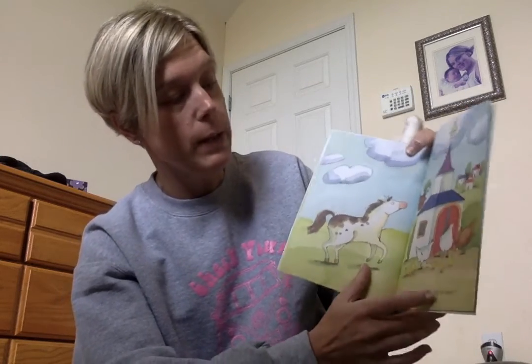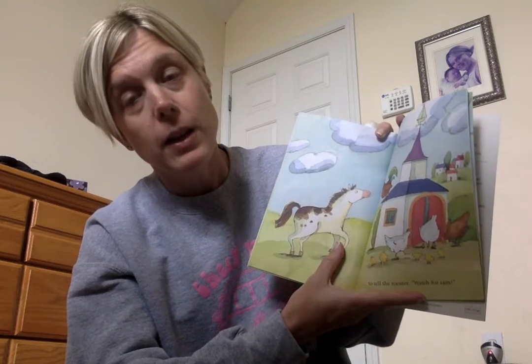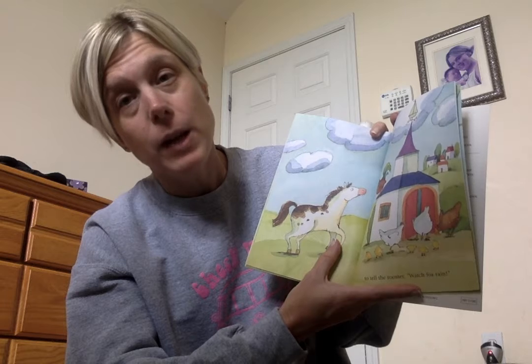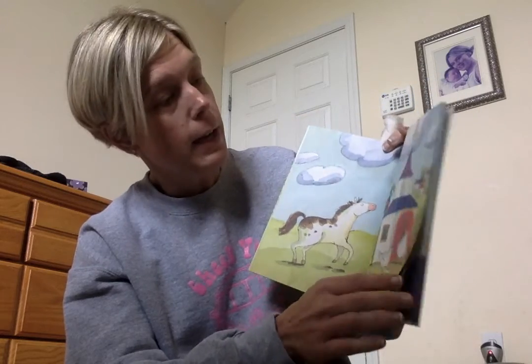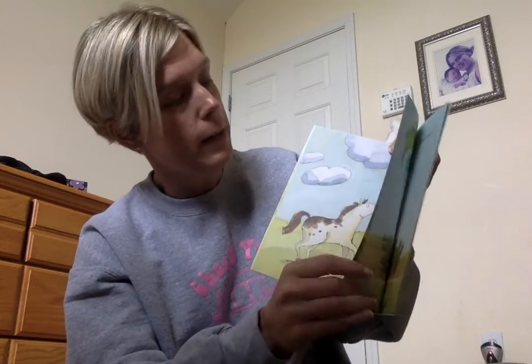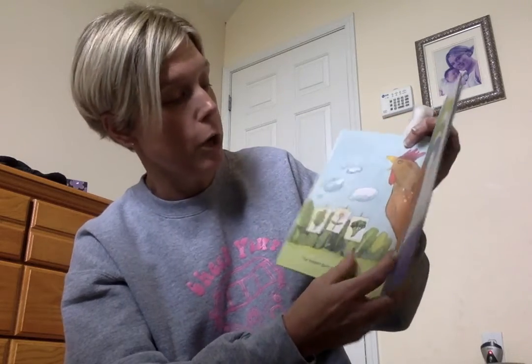Now, this is a neat one. It says watch for rain. A lot of times in the spring, you'll see a lot of rain showers. It might not rain the whole day, but it'll be a lot of rain showers just throughout little parts of the day. And they might just pop up here and there throughout the day. Because all those plants that are starting to grow again, they need to have that water from the rain. It helps them grow.